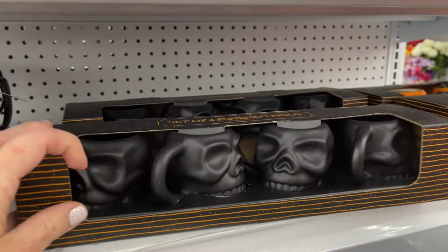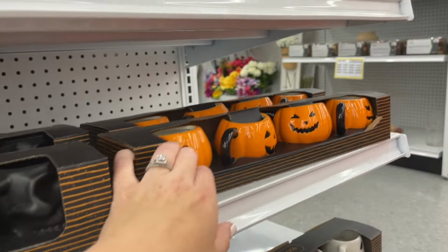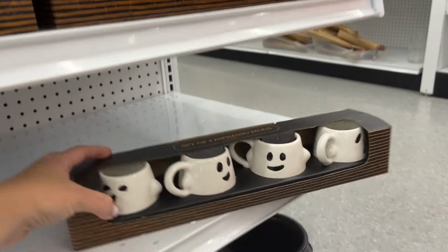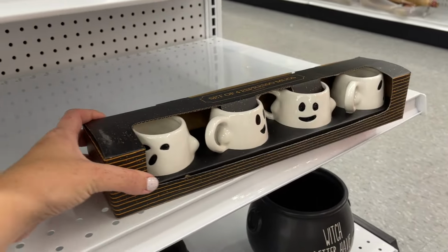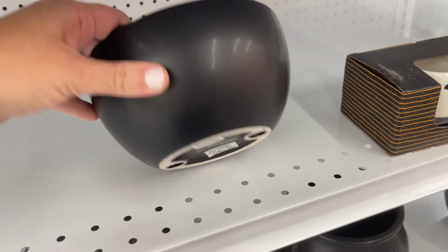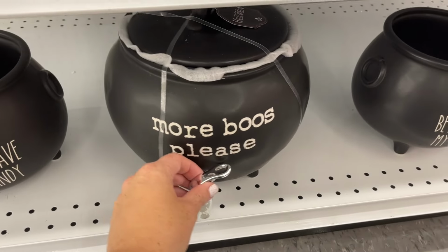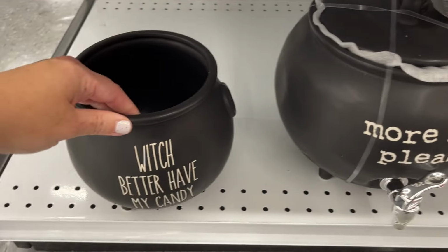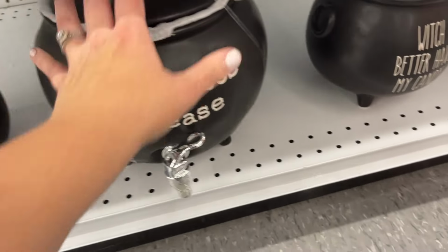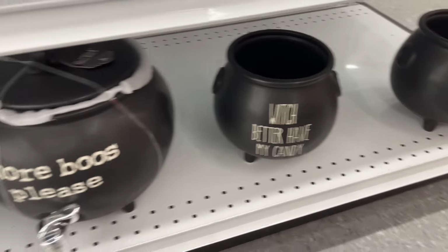Oh, whoa, look at these little espresso mugs. Whoa, 10. These are so cute. And then the orange little pumpkins, I'm gonna bet, yeah, 10 as well. Oh, and the ghosties. Oh, so cute. Whoa, look at this guy. I'm gonna move into him. That one's 10, little candy dish. And then more booze please, like little drink dispenser, which better have my candy. It looks like a redone dupe, 10. This, I have one hand, so I'm afraid to lift it. And then another one of those little cauldrons.